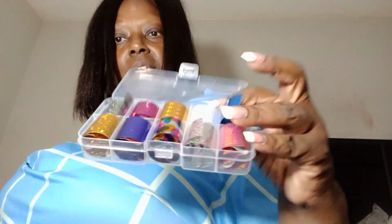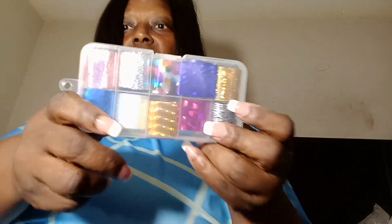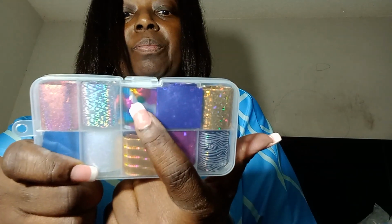And then we're going to go ahead and apply our foil gel to our tips. And then we're going to swatch the next one. And I got these out of here. Okay, so I got my 5 tips out. There are 2 out of this box that I'm going to retry. I'm going to retry this one, the silver and black.